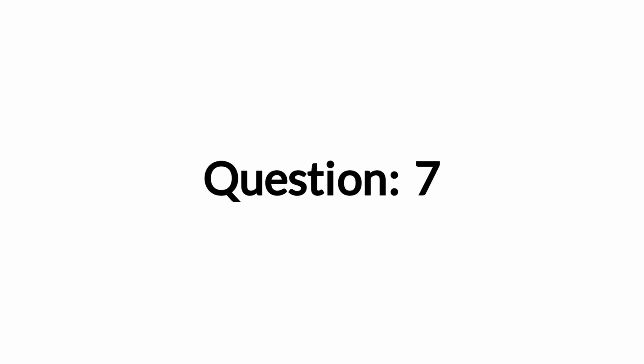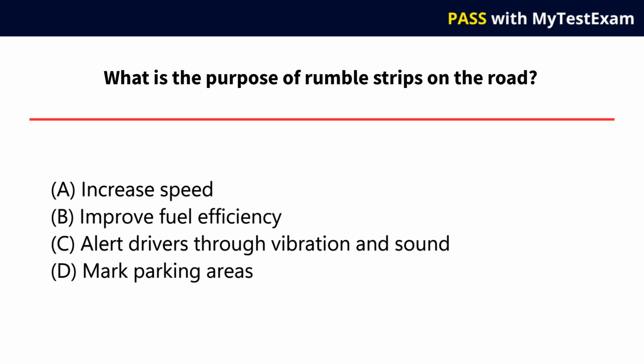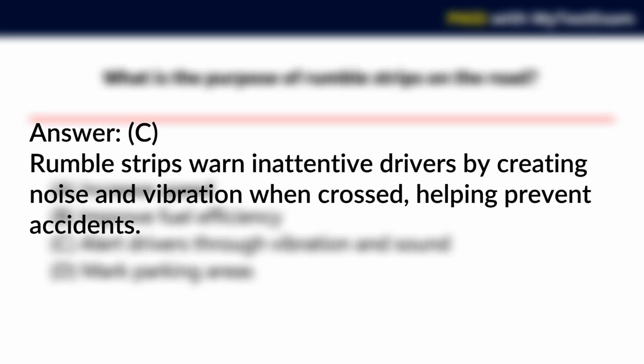Question 7. What is the purpose of rumble strips on the road? A. Increase speed. B. Improve fuel efficiency. C. Alert drivers through vibration and sound. D. Mark parking areas. Answer C. Rumble strips warn inattentive drivers by creating noise and vibration when crossed, helping prevent accidents.